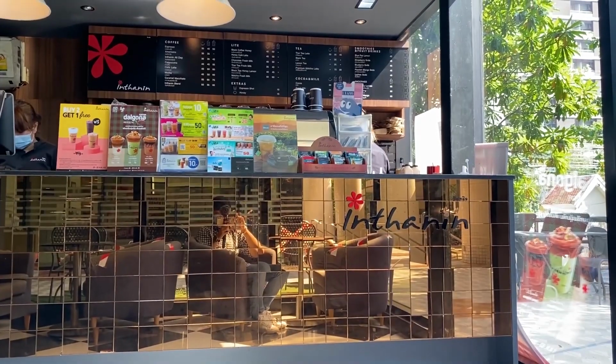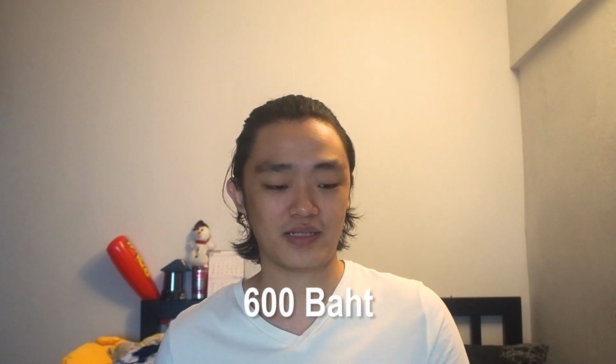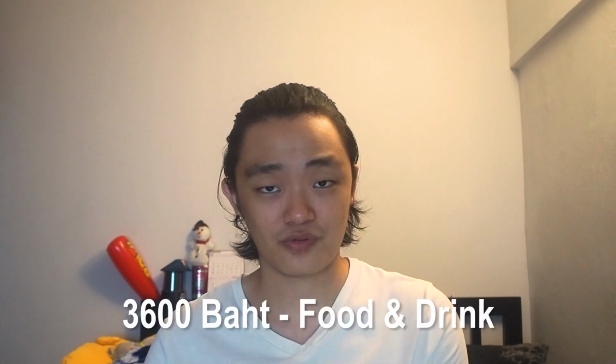You can even get a drink for 20 or 40 baht. Just at the canteen it is around 20 baht. If you want to drink at the Inter Cafe, it will be around 40 or 50 baht. So let's say you get a drink on weekdays, it will be around 600 baht for 1 month. So in total, you will spend around 3600 baht.